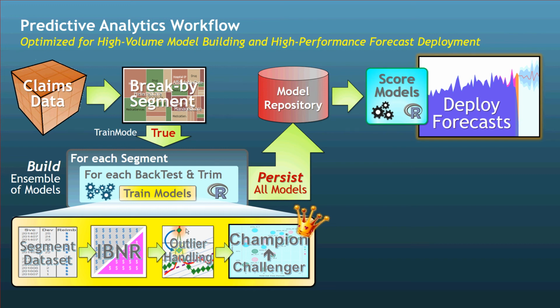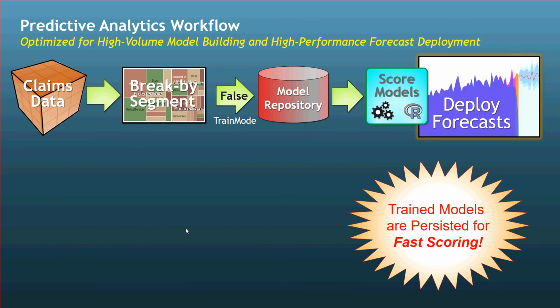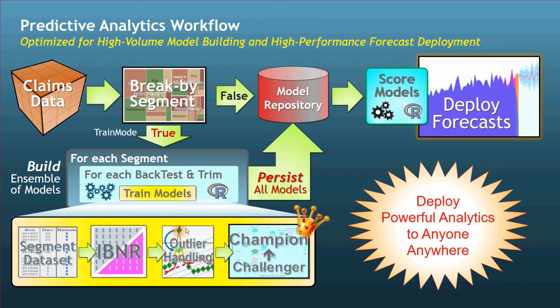Now, I only really need to train models once a month. For the rest of the time, I can change my train mode function parameter to false, and instead of building models, we use the already built models for fast scoring. Now, scoring models is always faster than building models, which enables very fast performance for users while hiding the complexity of building all those models.